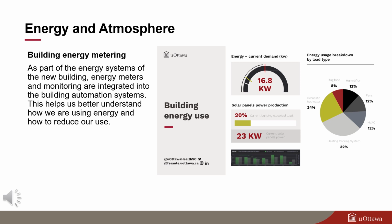The energy and atmosphere category aims to improve building performance and reduce carbon emissions. This category has prerequisites for minimum energy performance standards and building level energy metering. As part of the energy system, the energy meters and monitoring are integrated into the building automation systems. This allows us to better understand how we are using energy and how we can reduce our use.